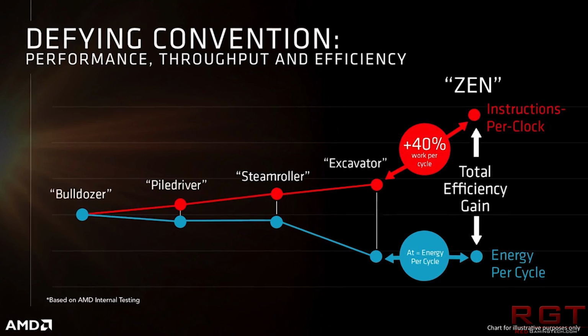One of the talking points of Zen, and definitely one of the more interesting factors, is SMT, or simultaneous multi-threading.